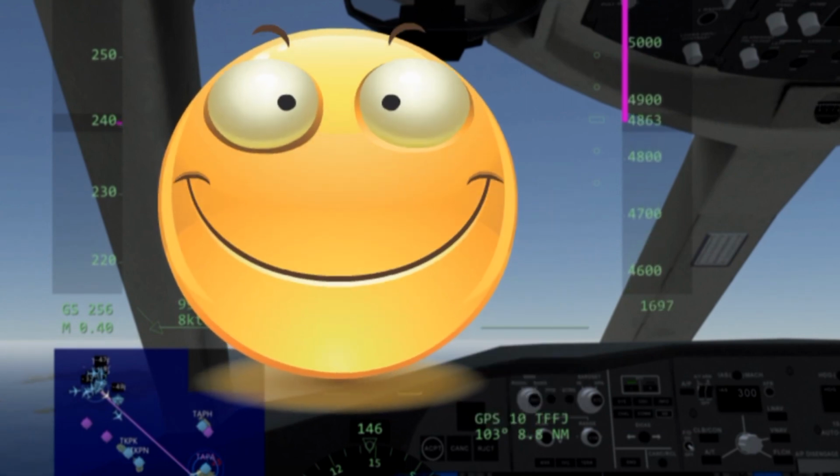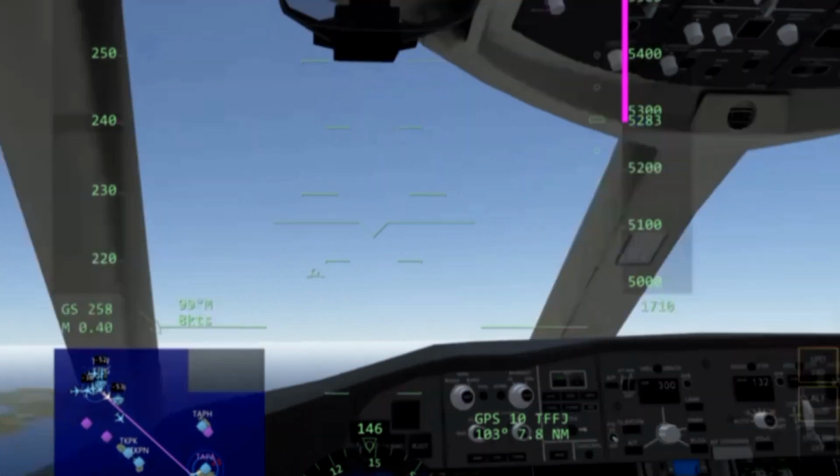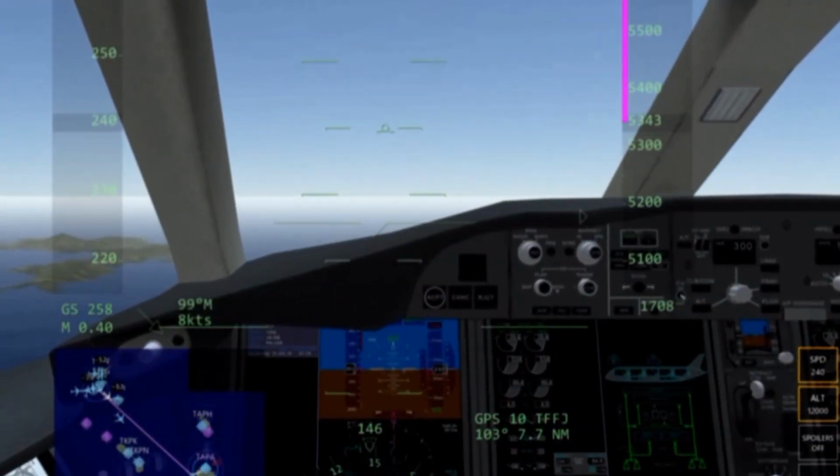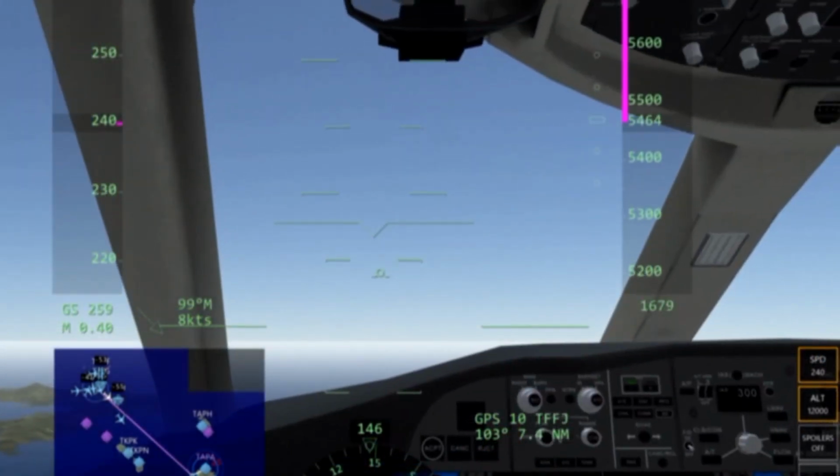When the controller tells you to follow your flight following, that is okay to do a flight following to the airport you decided to go. That means you are free to go as you wish. You don't need to contact, you don't need to request altitude changes, right?